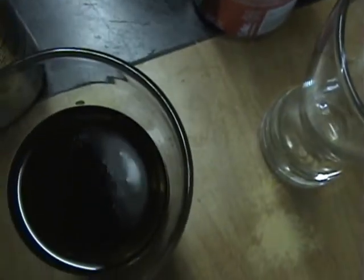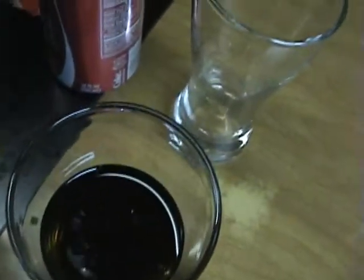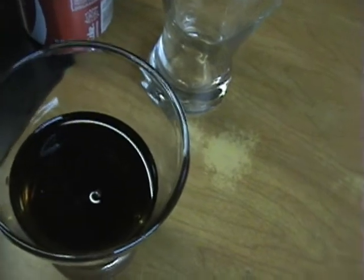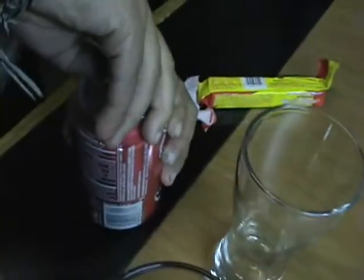Nothing's really happening. Starburst has bubbles over it like it's a mattress. Moving on to Coca-Cola. See if you can do any better.